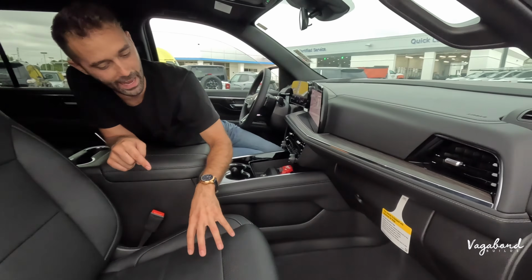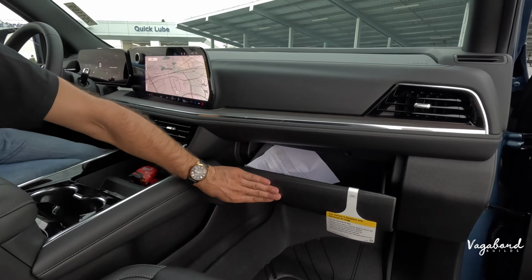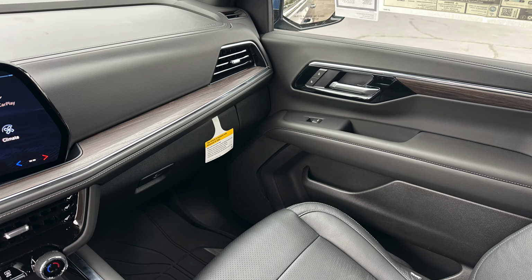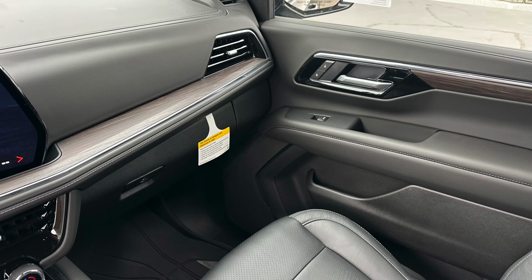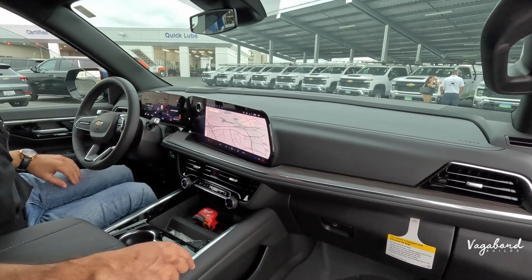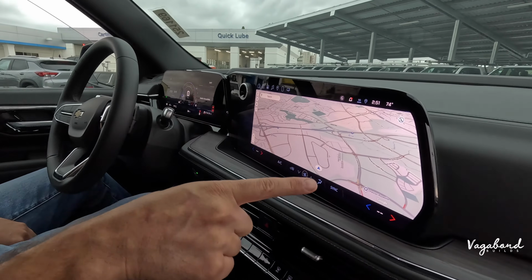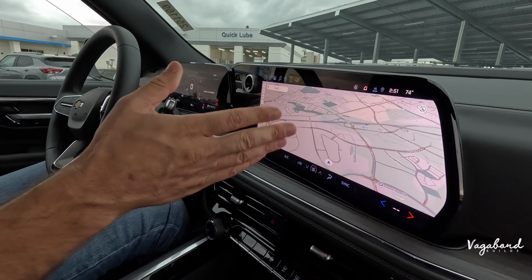In front of those passenger seats, what do we get? Lockable glove compartment here. And then we got the wooden inlay, chrome trim, and your O snap handle up top on the right. Then we come over to the infotainment screen. Well, you still have the Google interface built-in system, which is really cool. You still get navigation in the LS being the lowest trim.